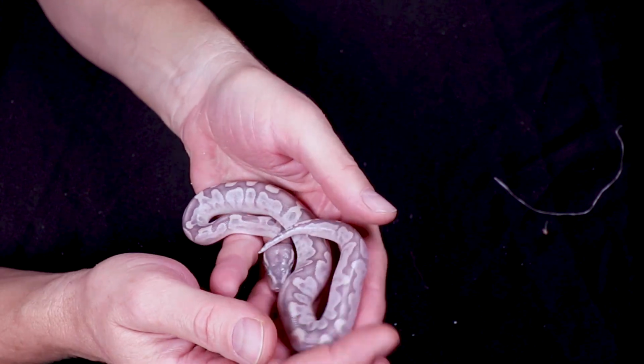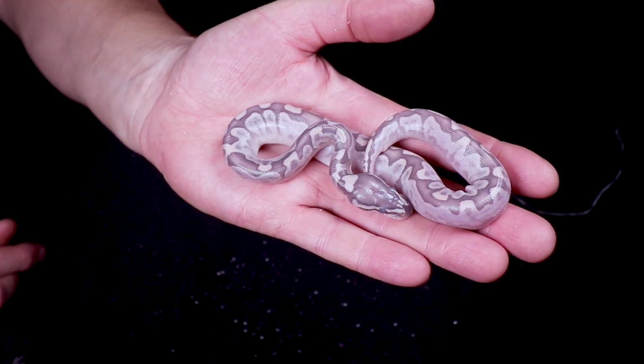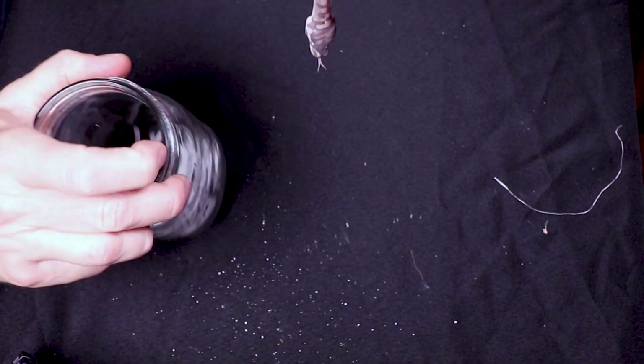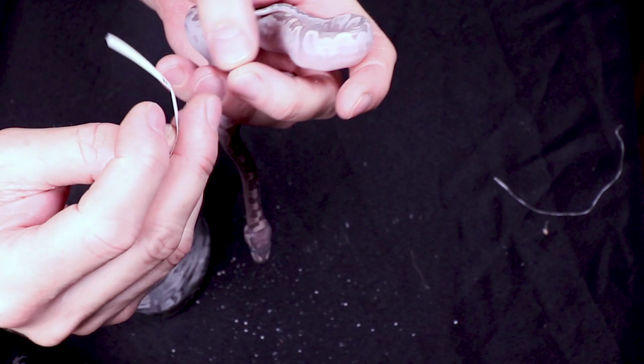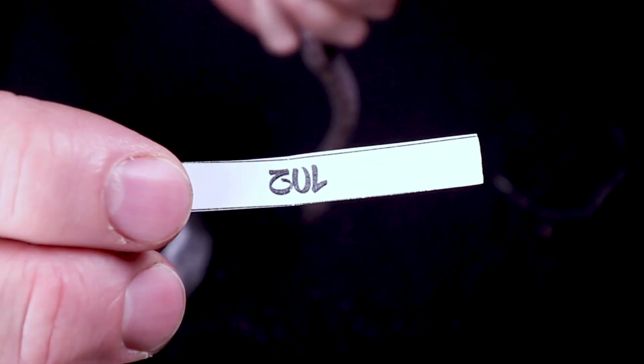It's kind of freaking out because it really can't see anything. It's so deep in shed. Sometimes we get a little squirrely. Alright, so let's pull a name for this guy. Pretty awesome snake right there. Alright. I've never used this name. This guy's name is Zool.